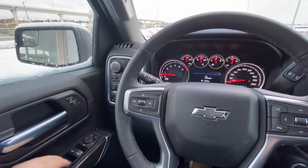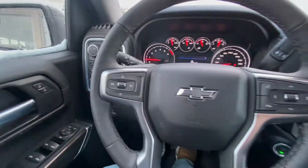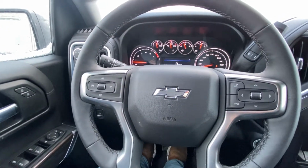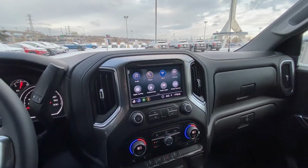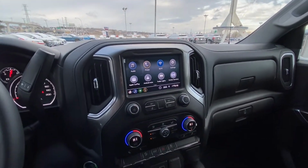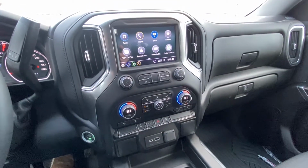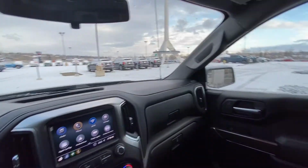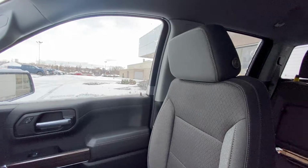Taking a quick look at the interior: power windows, locks and mirrors, drivability dial, push button 4x4, automatic headlights and fog lights, a leather wrapped steering wheel with cruise control and audio controls, column shifter, push button ignition, nice large 8-inch touchscreen. We do have Apple CarPlay and Android Auto, dual zone climate control with heated front seats, push button ignition. Vehicle does have dual glove boxes, as well as our cloth Trail Boss seating up front.